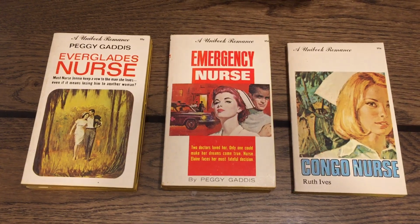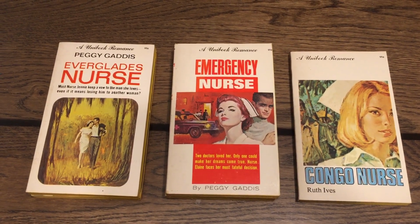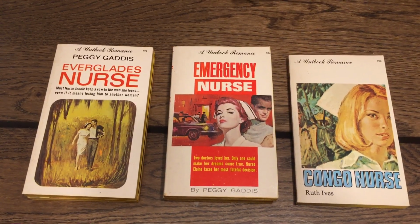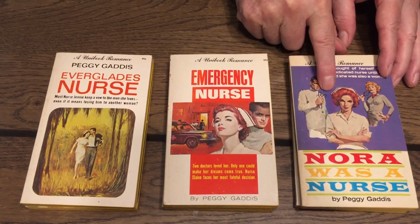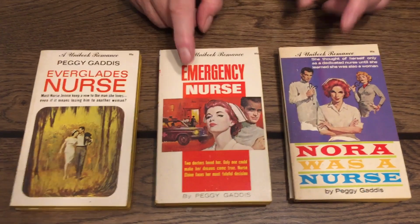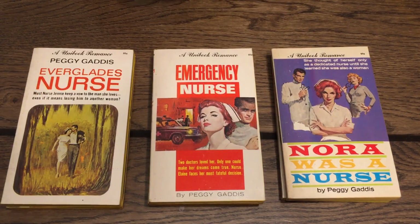Next one is Nora Was a Nurse, again by Peggy Gaddis. They don't put too much information in these books. Originally, this was a hardcover from Acadia House in 1953. Probably had other reprints, and then this is the Unibook romance. Nora Was a Nurse, Peggy Gaddis, another Maguire cover. So here you have three by Peggy Gaddis, Florence Stonebreaker, her romance nurse novels reprinted. And those are definitely Maguire, and that might be Maguire. Next one is Nurse Under Fire by Florence Stewart.